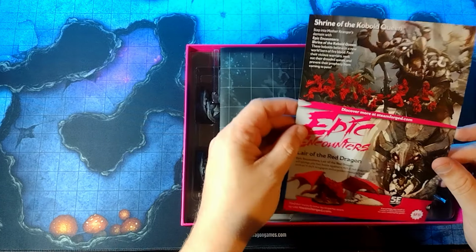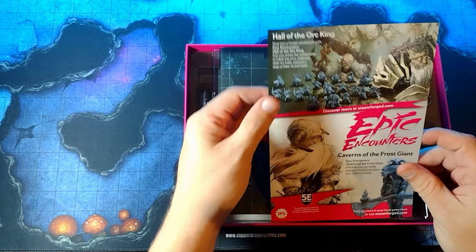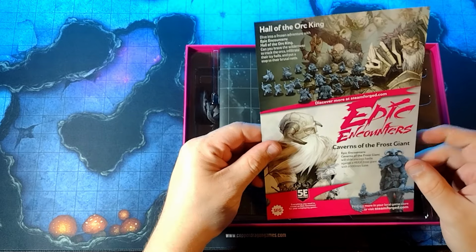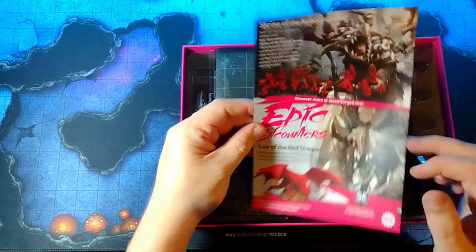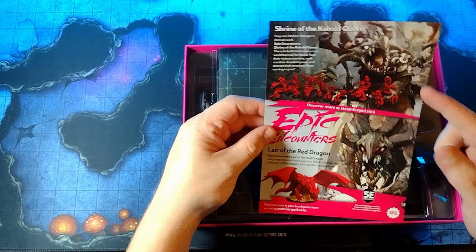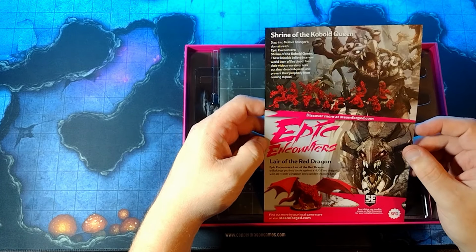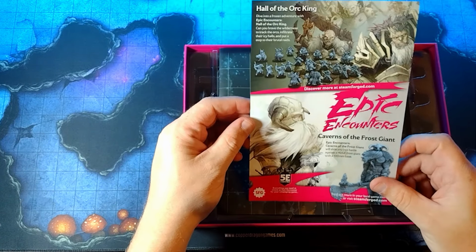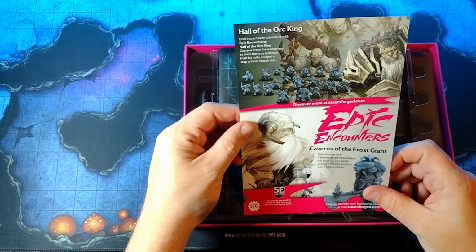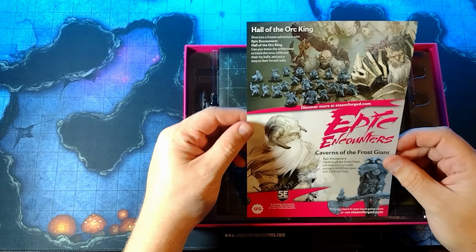So we got the little advertisement card here. Looks like they got a pack of orcs, Caverns of the Frost Giant, that's cool. Big miniature to paint, I'm sure. Red dragon lair, bunch of kobolds, very cool. I like that these are really themed encounters. It's not like just buying a box of random miniatures. If you want to run a battle against a bunch of orcs, you can grab the orc box and get lots of orcs. Pretty sweet.